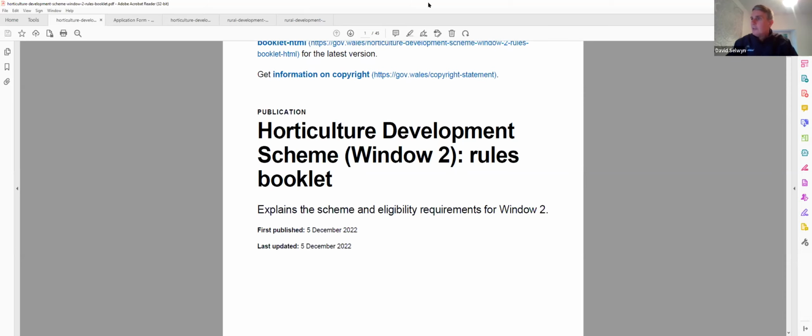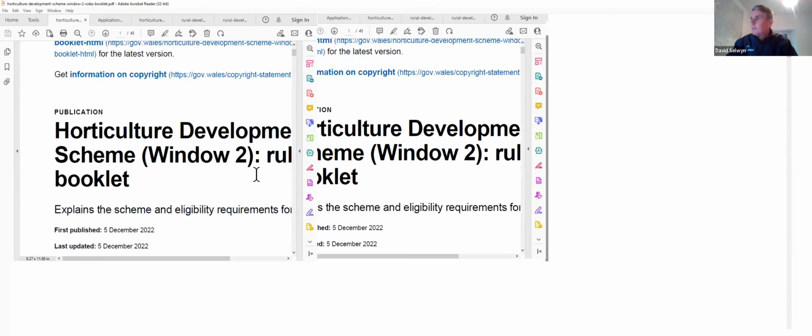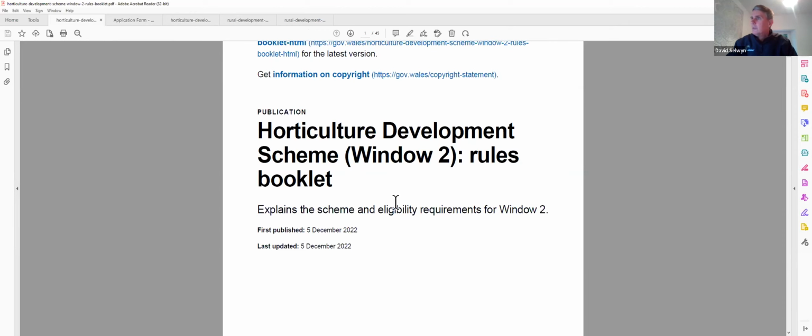Can you see Horticultural Development Scheme window 2? Yeah, all good, Dave. Okay, fine.